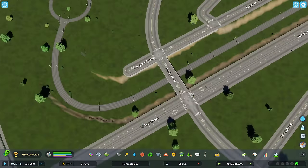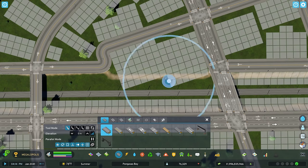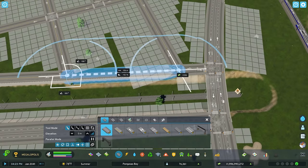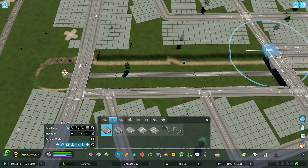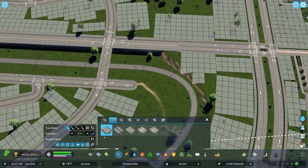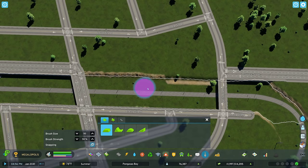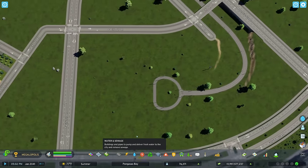So now the next thing I want to try and do is see if I can upgrade all these walls so that they have this retaining wall aspect to them. There we go. Now we've got those all in place. Much better.